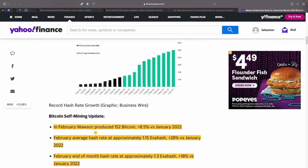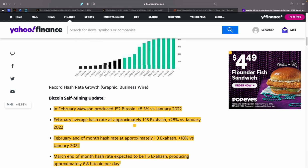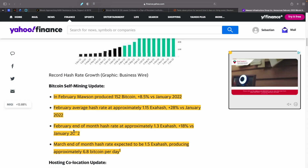So in February, Mawson produced 152 Bitcoins, which is an 8.5% increase from January of this year. February average hash rate at approximately 1.15 exahash, which was a 28% increase versus January, which is great. And then the February end of month hash rate at approximately 1.3 exahash, which is an 18% increase versus January of 2022.